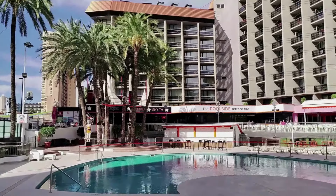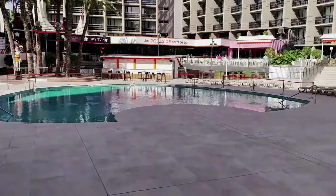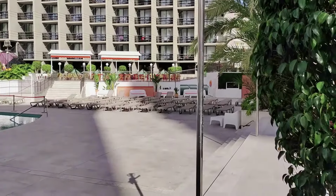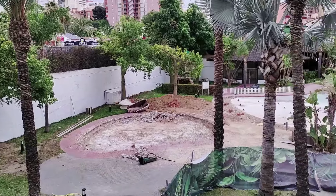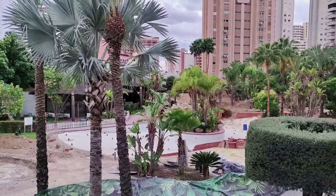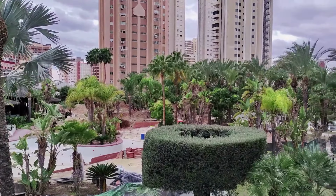Sticking with the subject of hotel swimming pools, over at the Hotel Melia in the Rincon de Loix neighbourhood, we see that work continues on the rebuild and revamp of their large lagoon-style pool, which is set in beautiful, lush, palm tree-filled gardens, which usually makes it an oasis of peace and tranquility.